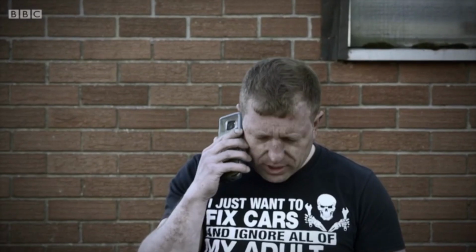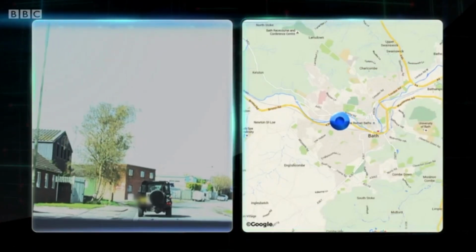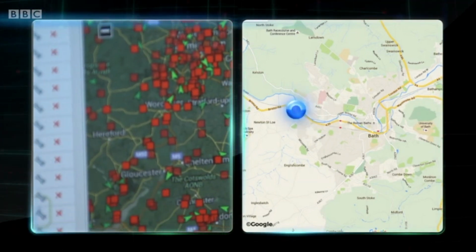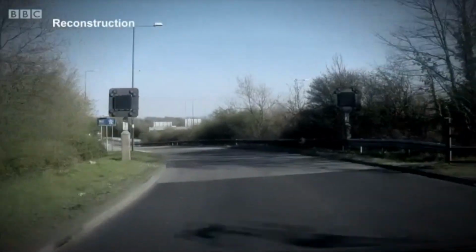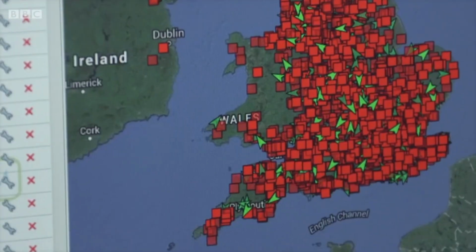We had the call from our client to say that his Land Rover Defender had been stolen. He'd come out of the gym and it wasn't where he'd left it. We could see the vehicle was moving, so we turned it on, transmitting every 15 seconds, disappearing away from Bath up towards the motorway. So we contacted Avon and Somerset Force Control, and they have a login and password to our system, so they were able to log in and see the vehicle live on the screen.